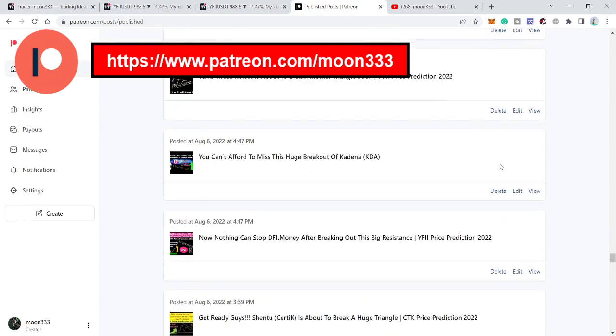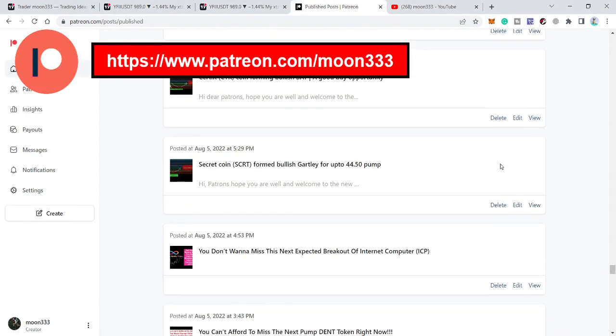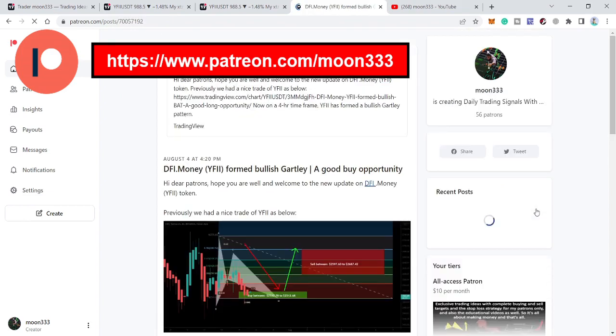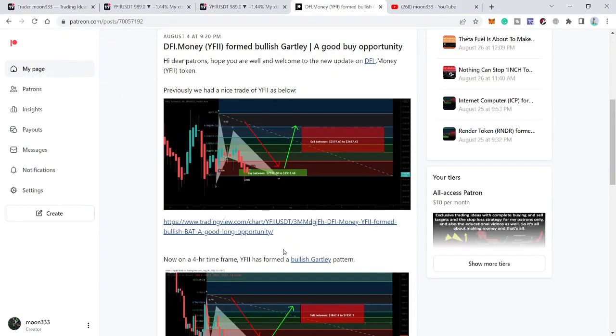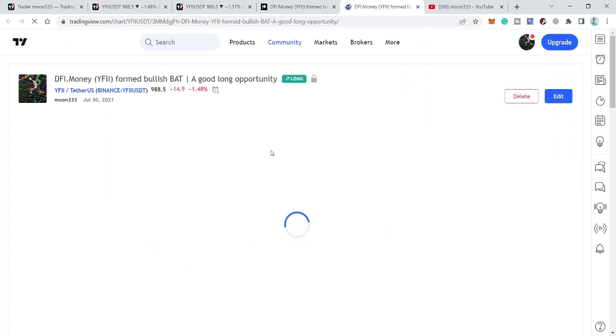So let's start the analysis. First of all, let me recall my previous trade setup of YFII that I shared for my members at the Patreon on 4th of August. That was a harmonic bullish reversal Gartley move that YFII formed on the 4-hour time frame chart. And by the way, before this, YFII formed another Gartley move that I also shared with my members at the Patreon. Let me show you first this move, and then I'll take you to the most recent one.